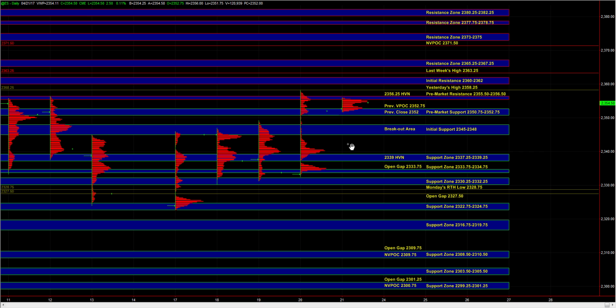On the upside, we have resistance at 55.5 to 56.5, primarily with the overnight high and the 56 quarter being within that zone. Beyond that, we have yesterday's high at 58 quarter, initial resistance at 60 to 62. We have last week's high at 63 quarter, and then we have resistance at 65 quarter, 67 quarter, and better resistance at 71 half and 73 to 75.